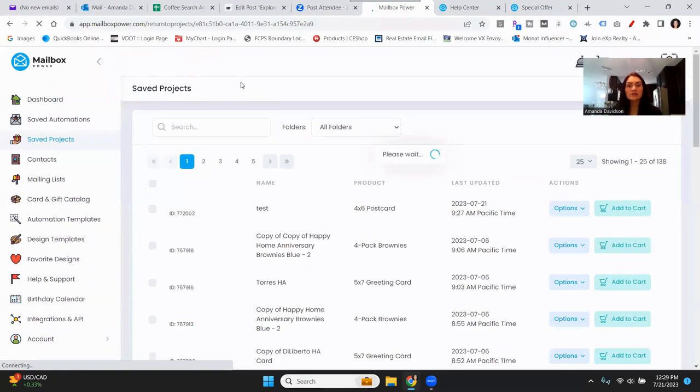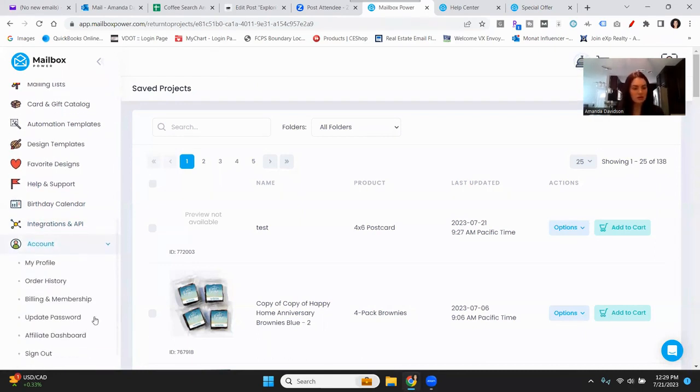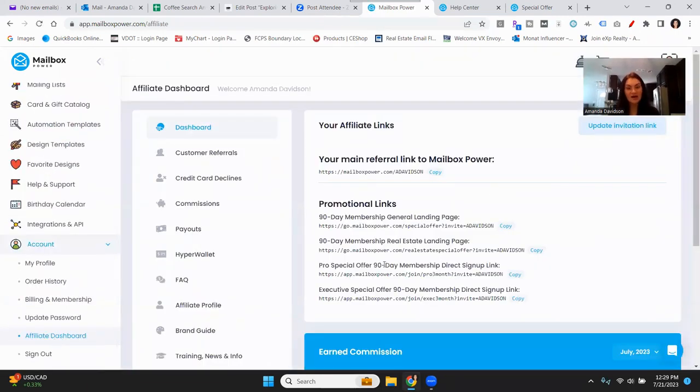Again, not a knock against Mailbox Power. It's just something to keep in mind because depending on what you're expecting, it might be a surprise when you go to log in and think you're going to make some design in Mailbox Power and maybe it's not what you were expecting. The other thing I'm going to do is come down here to the affiliate dashboard because one, it's no secret I'm an affiliate of Mailbox Power.